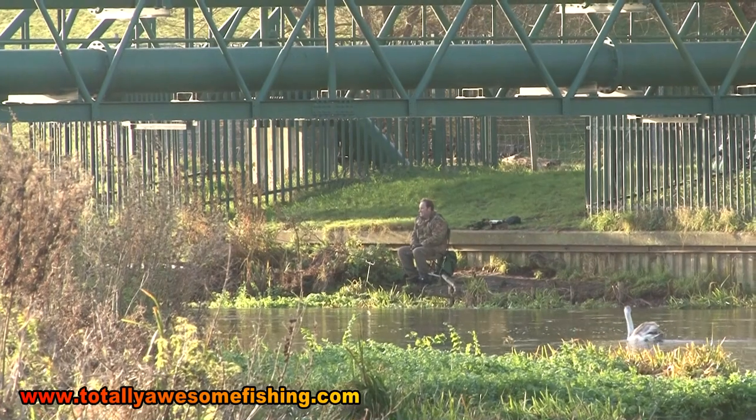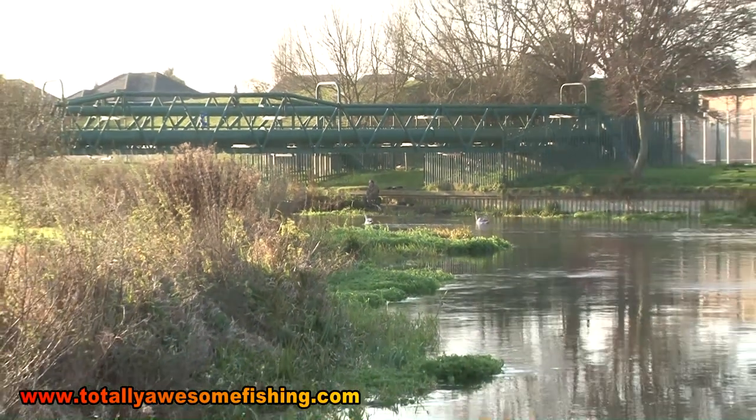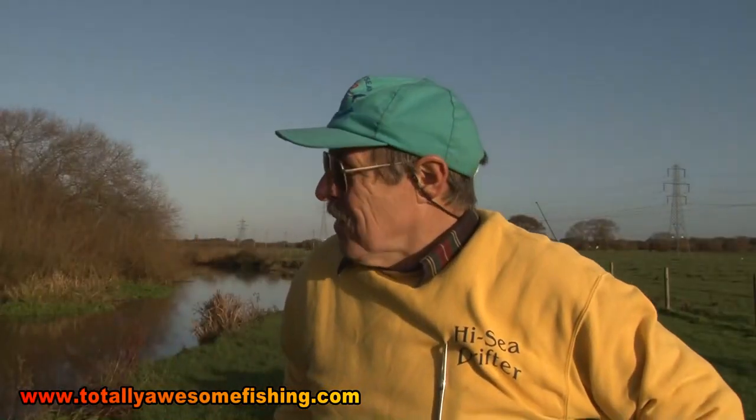Welcome to another edition of Totally Awesome Fishing, where today we're on the Lower Hampshire Avon on what's known as the Royalty Fishery, more famous for barbel and chub fishing in the summer and the autumn. But I'm going to try pike fishing because I love the river pike fishing. They just fight so much harder than the stillwater ones. Now, this has a reputation of having a big fish water here.